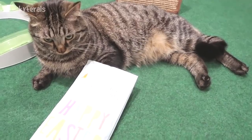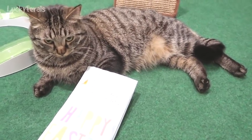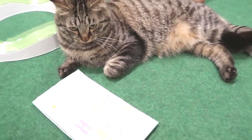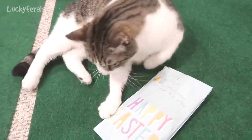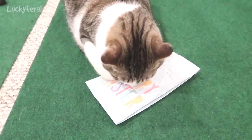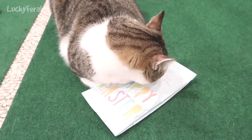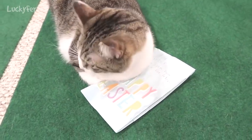Are you gonna open it, Simba? Simba's afraid to open it. He's afraid Stella's gonna attack him. Are you gonna open it? You're not opening it? You don't want to open it? Are you gonna open it, Stella? You just want to sit on it? You're just gonna sit on it like that? You don't want to open it?